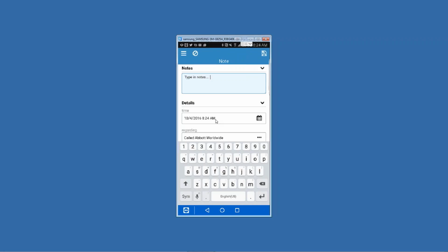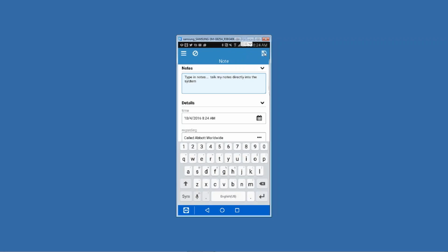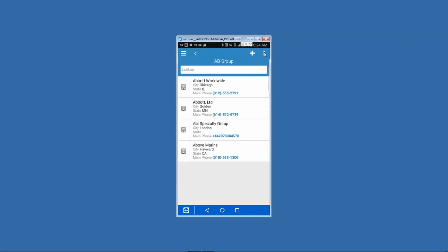But since I'm in here in lovely Southern California, one of the things we're not allowed to do is text and drive, so I could do something like talk my notes directly into the system. And when I'm done with that, I can simply say save, and I've now added a new note and history item into the system, right?